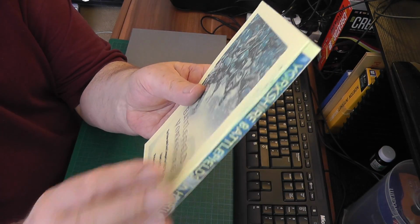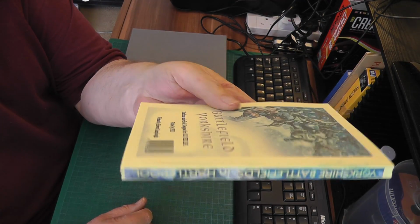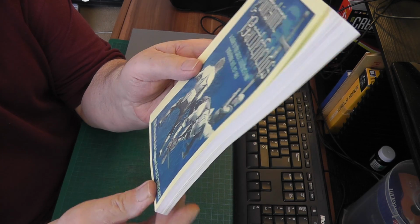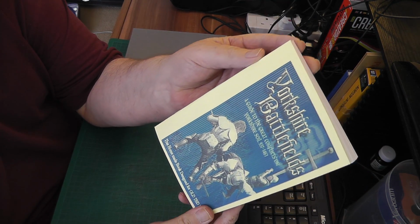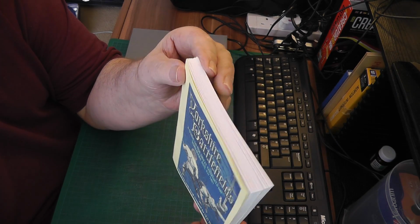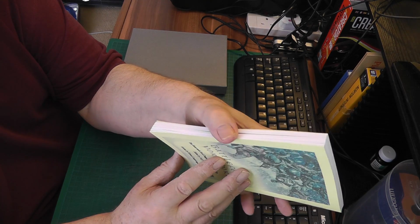Well, I usually put a Fablon cover on, but he's not even interested in the Fablon cover, because as soon as he's ready, he'll just dump it. And unless he gives it to somebody, I don't know how many people have got interest in Yorkshire battles. It's not a big thing. I've got copies of the thing, but it interests me because I'm from Yorkshire.